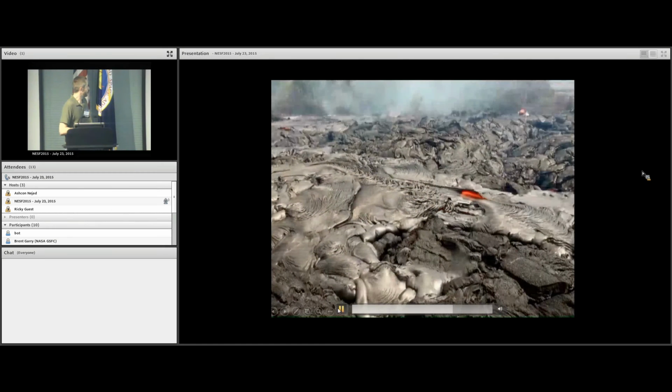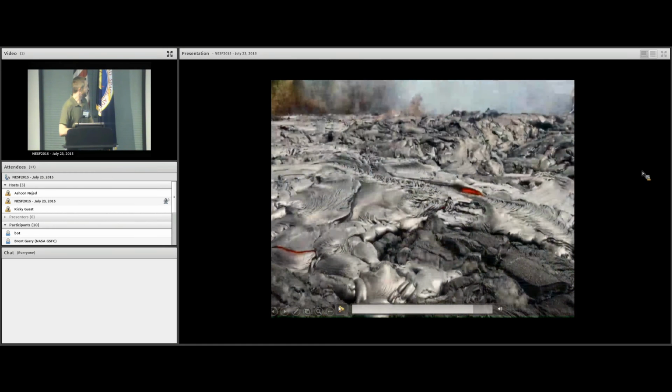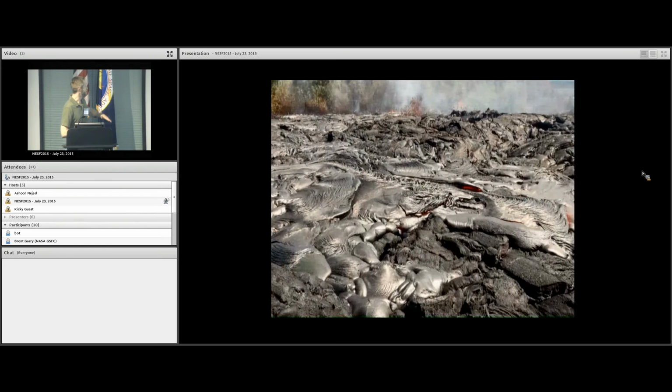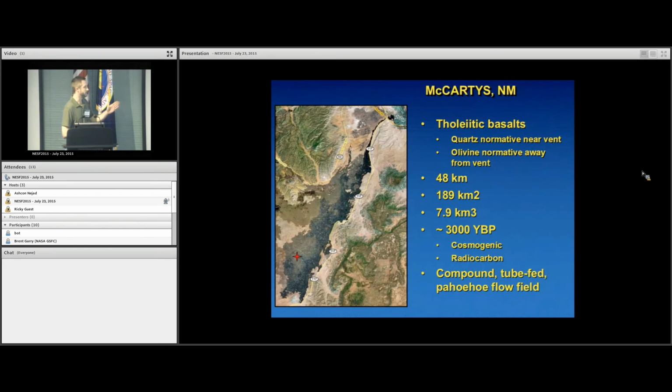But when you look at it in fast speed, what you see back here is that the entire sheet is essentially being lifted as the front stalls out. So as you see less red stuff on the front, you see that the sheet itself is inflating. So in Hawaii, it's not too difficult to capture this at the scale of 1 to 2 to 3 meters of inflation. So this is the concept we're going to be talking about.